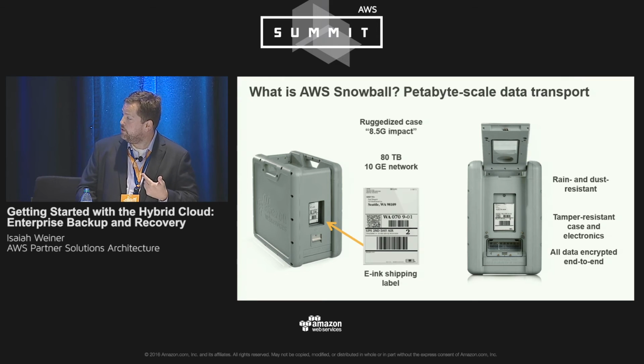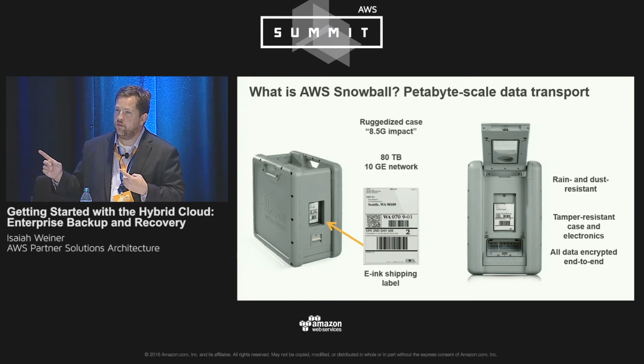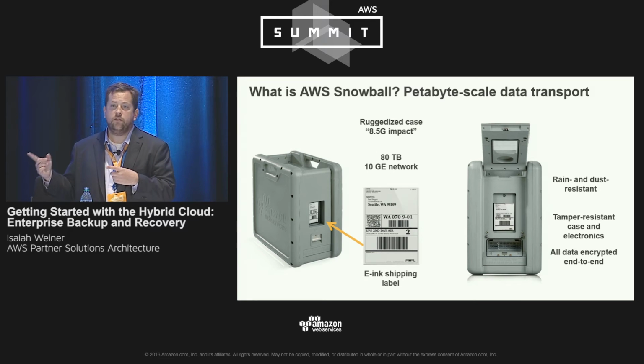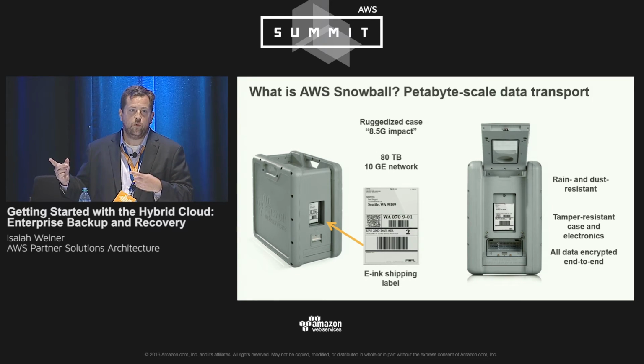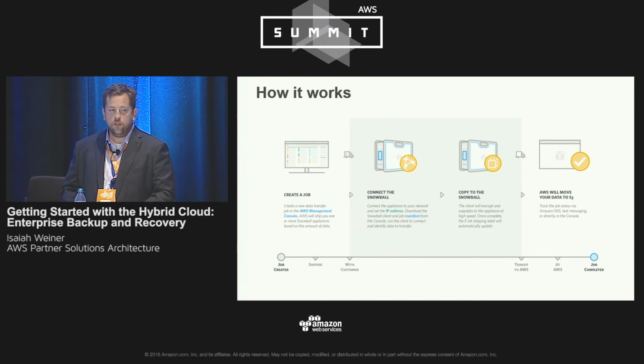And we're actually working with our partners to enable integration so that, let's say you did have an investment in Simpana or NetBackup and you said, well, I'd really like to move all of this data that I haven't accessed in a long time up to S3 and then tier it to Glacier for cost effectiveness. We want you to be able to do that with Snowball. So we're working hard with our partners to do those kinds of integrations so that you don't have to have any manual steps. So how does it work?